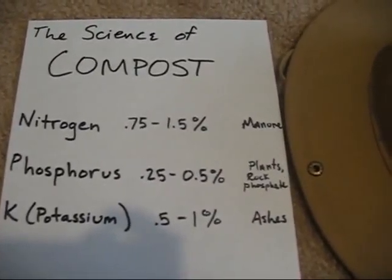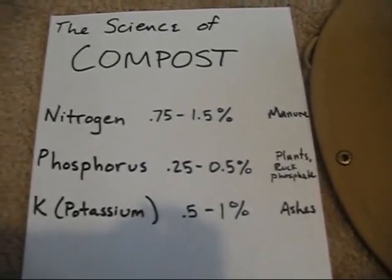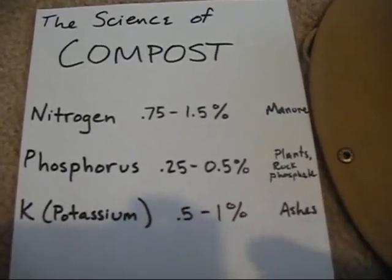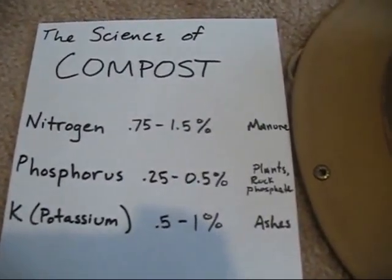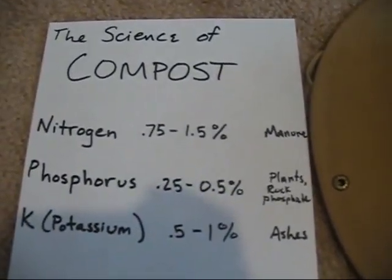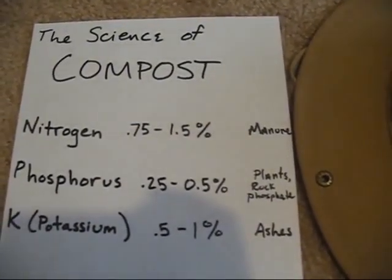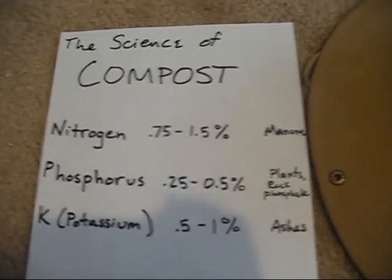The science of compost. Your basic compost is made up of three main ingredients: nitrogen, phosphorus, and potassium, symbolized by NPK. In your ideal compost, you want it to be about 1% nitrogen, somewhere between 1/4 and 1/2% of phosphorus, and between 0.5% and 1% of potassium per weight.